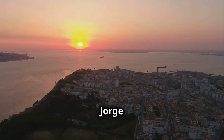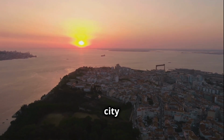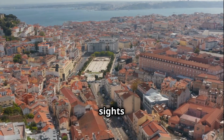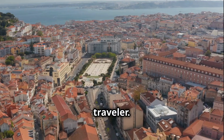From the ancient São Jorge Castle to the modern Vasco da Gama Bridge, every corner of this city has a story to tell. Whether you're exploring the Jerónimos Monastery or taking in the breathtaking sights at Cabo da Roca, Lisbon offers something for every type of traveler.